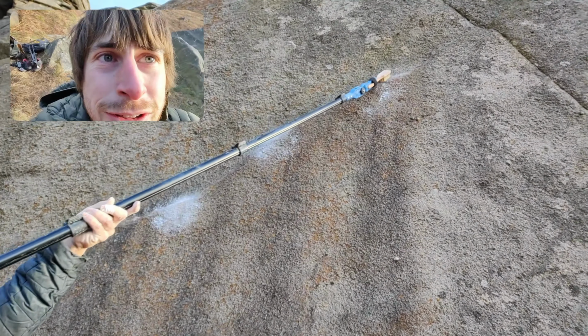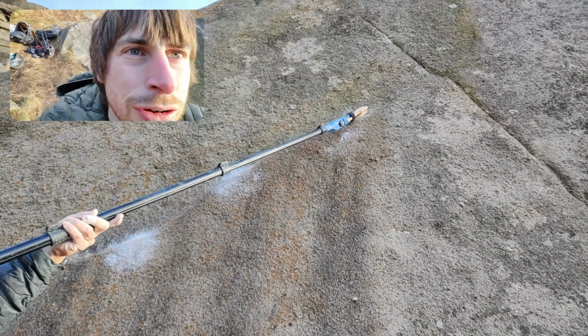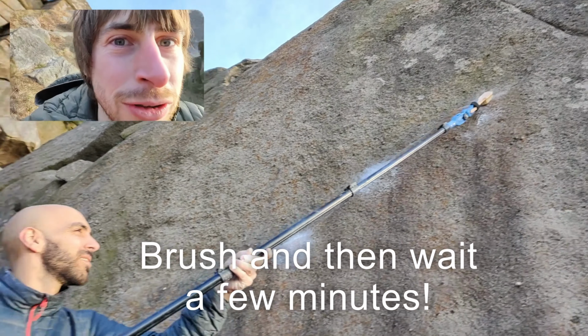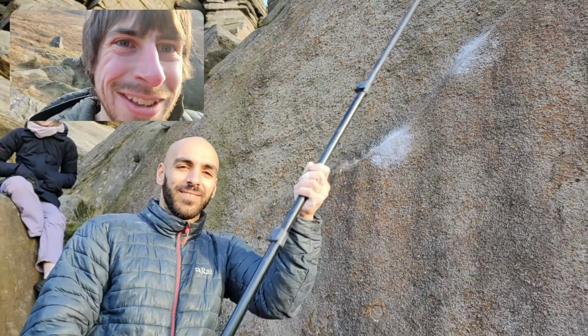So, Gritstone top tip is to brush the holds between every go and then wait a few minutes before going on it again to let any extra moisture go away. The wind can do your work for you. That's right, Carlos.